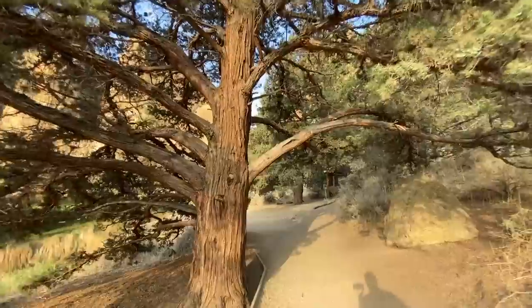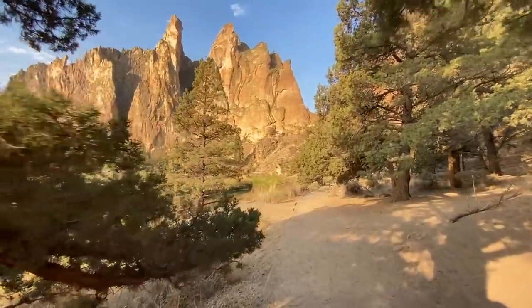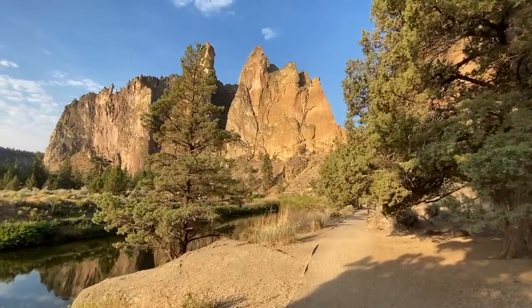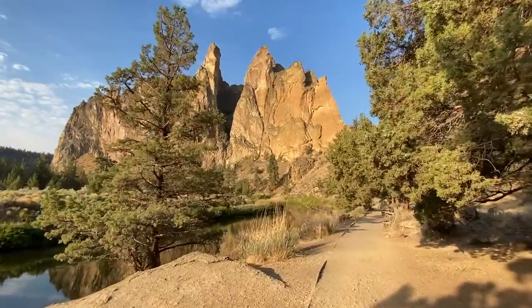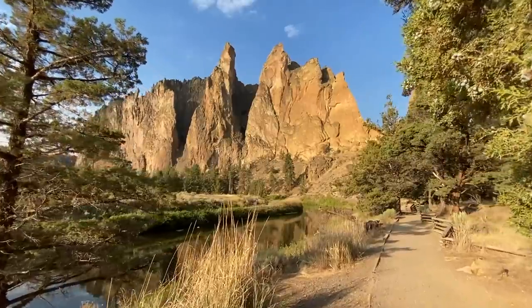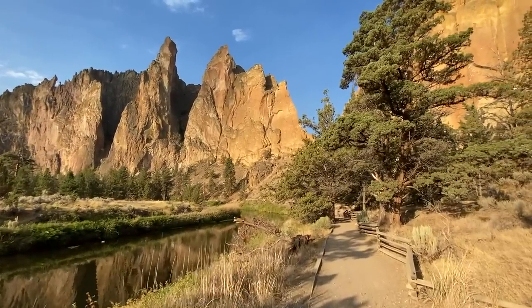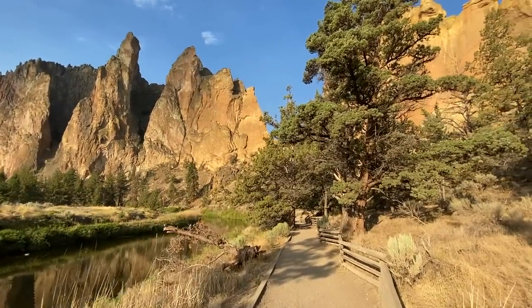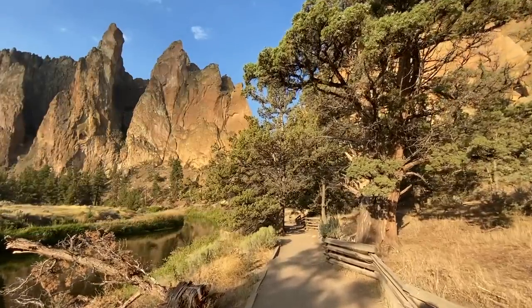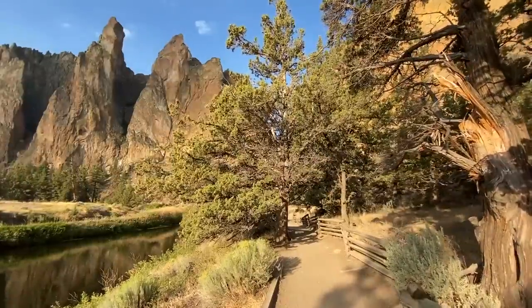That's a tree. These are trees. I'm so one-dimensional. We got out here early to beat the heat. Glad we did.